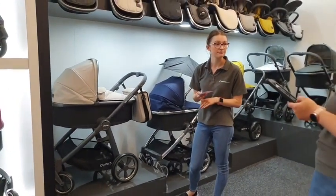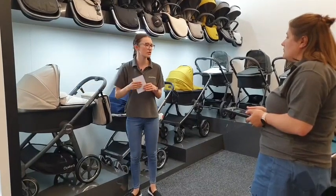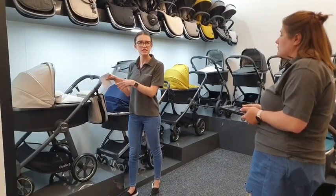Jem loves the waffle fabric. Yeah, it's really different, isn't it? It's very, very different. I say that's what a lot of people kind of. I had a customer that swayed between, I think it was this one and Peacock.